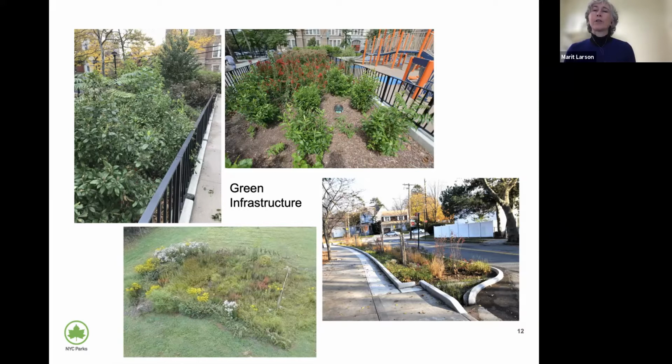And I'll just highlight a photo on the bottom right of a rain garden at our Native Plant Center in Staten Island, an important piece of our conservation work that we won't highlight here, but that has helped us be able to work on wetland restoration and protection by virtue of collecting and conserving wetland seed species.